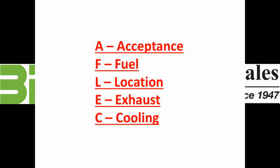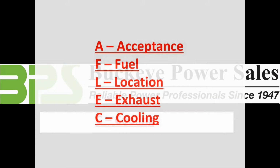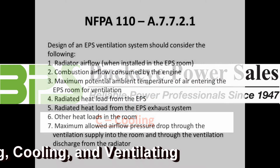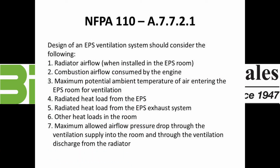Action. Now we'll go back to our AFLAC and look at C, cooling. There are a number of design considerations when ventilating an emergency power supply. This is the amount of airflow, potential heat sources, how to remove the heat from the room, and what pressure drops are acceptable for ventilating.